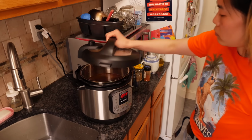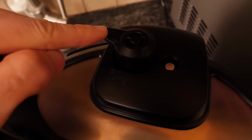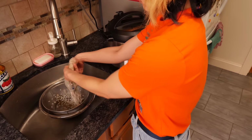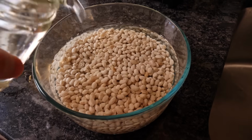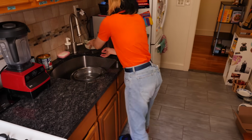We'll go ahead and clamp on that lid, make sure the vent is turned off, and then we'll set it for about 30 minutes, see how those go. In the meantime, since the Instant Pot will cook it way faster than the stovetop, we're just gonna soak our navy beans and wait for that first batch of beans to be done first. As we wait on our beans, we're gonna prep our produce.